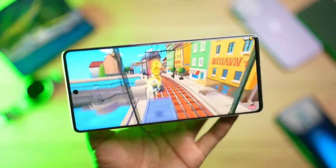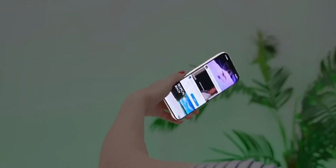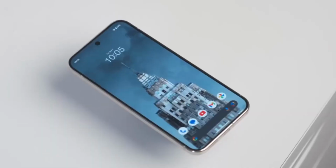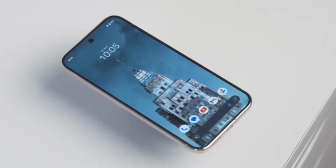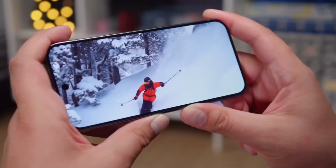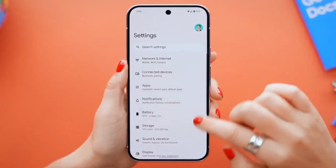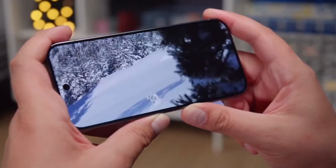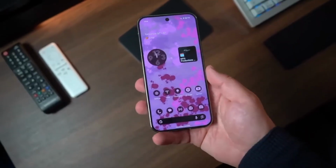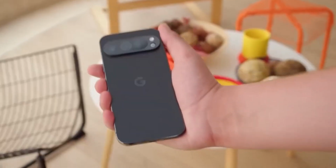Even if you've considered getting a tablet or a foldable device for a bigger screen, the Pixel 10 Pro XL offers a solid alternative without the added size or cost of those devices. It gives you that large screen experience without being bulky enough to need a backpack every time you go out. And for people who love mobile photography and video editing, the XL gives you the extra space you need to fine-tune colors, crop shots, and make detailed edits more easily. It turns your smartphone into a true creative tool.